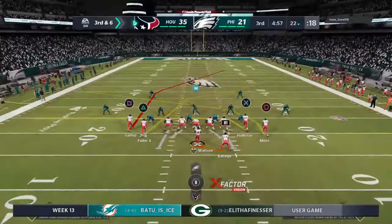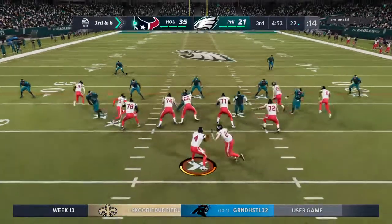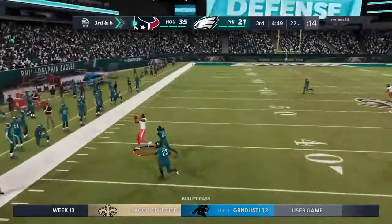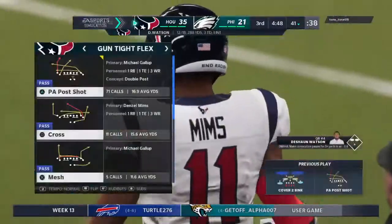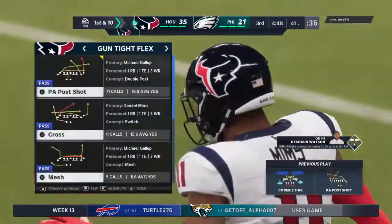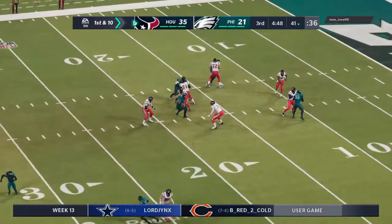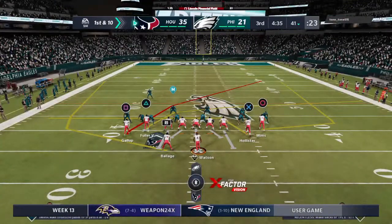And it looks like we've got a dime set here defensively. 6 DBs in the game. Watson off play action. Got a man. It's Mims. And past the 40 before he's out of bounds. That's good for 19 yards as they pick up the conversion on 3rd. First down. 2 first downs have him up to the 41 now for 1st and 10.